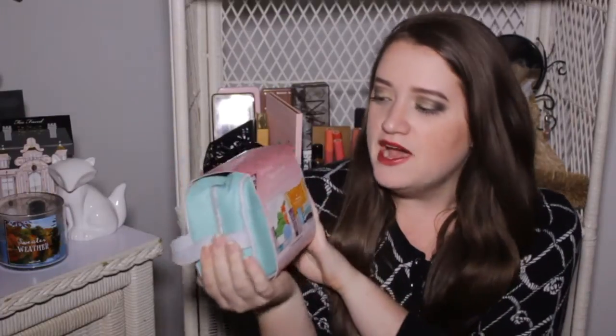I'm hoping to get this out while it is still physically in stores because I only got this, I swear, about a week ago. But this is the Sephora Favorites Refresh and Glow set, and it is a $42 gift set, and they gave it a value of $145. But is it? Is it really? We will find out because I'm going to go through each and every one of these products. This set features 11 products.